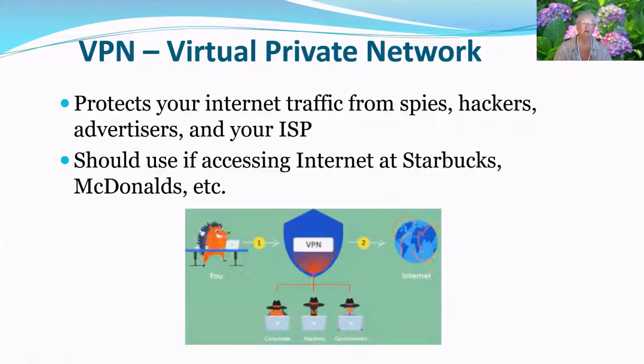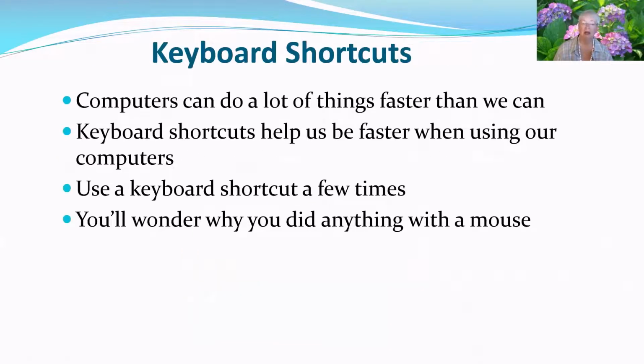I don't think I know of anybody who recommends a free one. Like I said, I use Private Internet Access. Again, Jim Evans recommended that in 2015, and I've been using it since and very happy with it. So check it out.